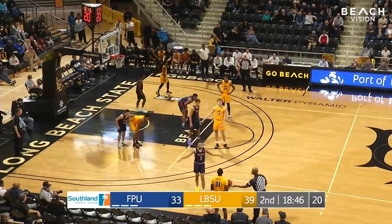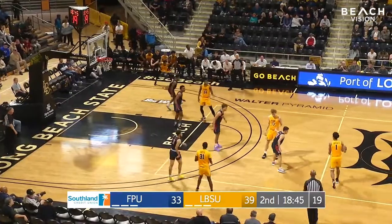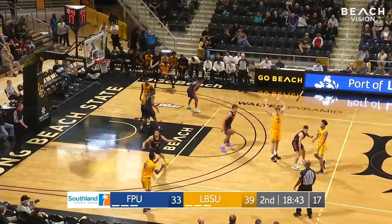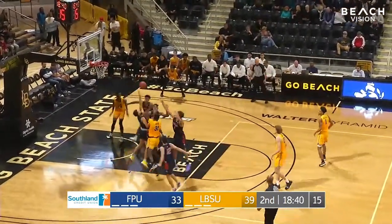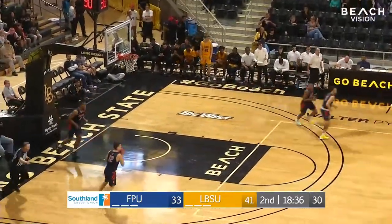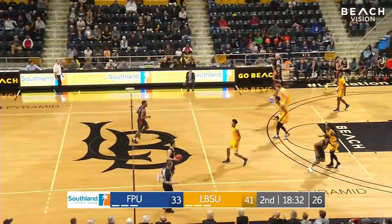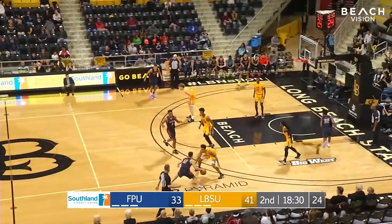Hunter on the far side to inbound. Hunter into Carter. Carter dribbling with the right hand. Pass to the far side. Hunter dribbling with the right hand into the paint. Lobs it up. Morgan, and Morgan able to finish laying it in. Nice find there. Hunter to Morgan. An 8-point Beach lead, 41-33.